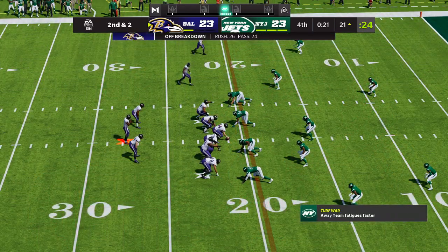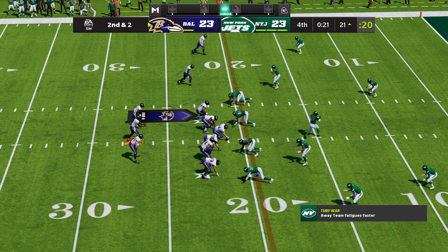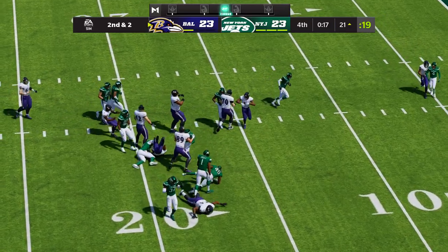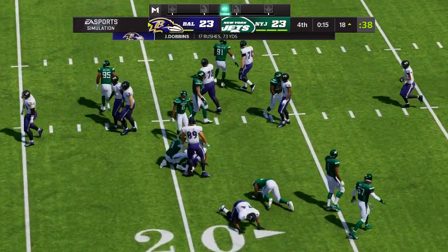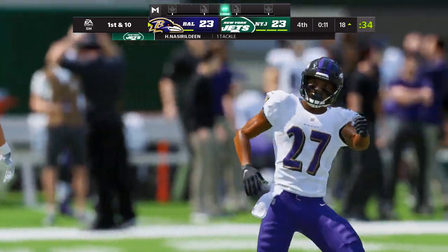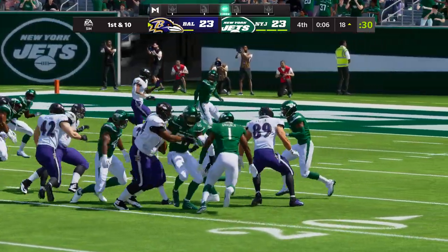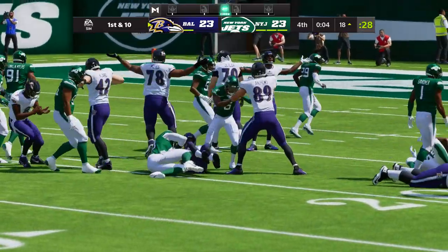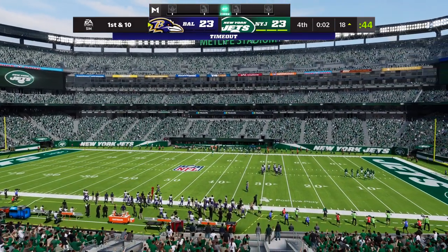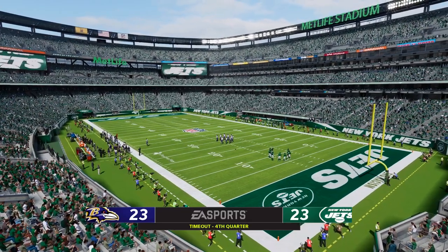Eight yards the tally on that first down run. Here's 2nd and 2. They'll keep it on the ground. Dobbins, and they'll bring him down at the 18-yard line. And we are set for a great finish as that timeout comes in with 2 seconds to go in this football game.